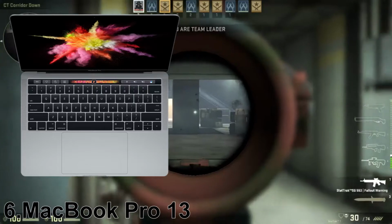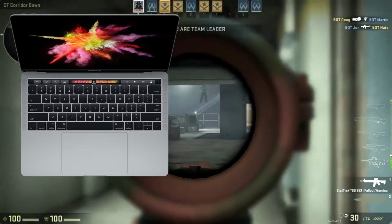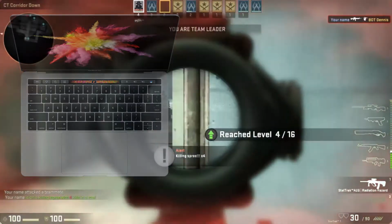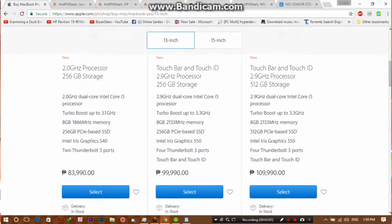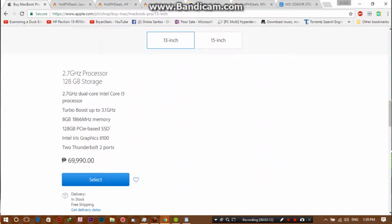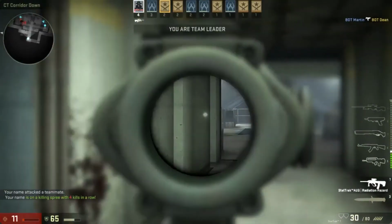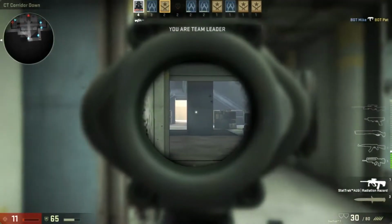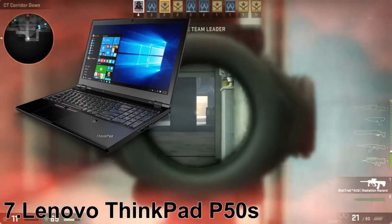So on the Mac side, we have the 13-inch MacBook Pro, and I'm not going to explain the 15-inch because it is too pricey. So we have the base model at 69,990, where you have the Core i5 dual-core processor with 8GB of RAM, a 128GB PCIe-based SSD, and the 6100 graphics, which is the Iris. This one can actually give you the potential of video editing, especially rendering and 3D modeling, and it is really easy on a Mac. But we go on to the next one, which is the sweet spot for a lot of editors and 3D rendering alike.